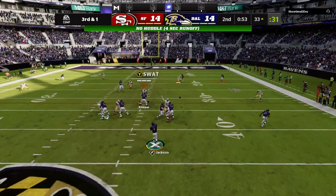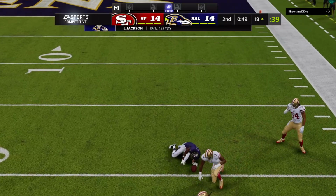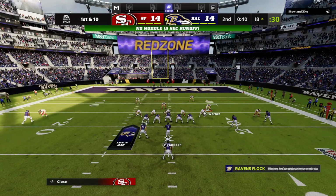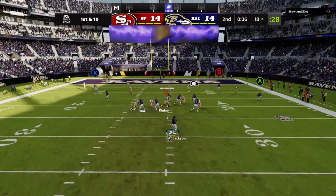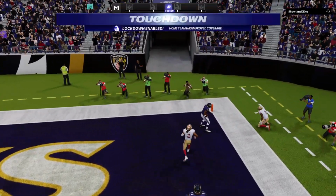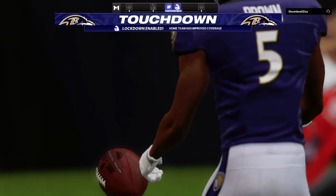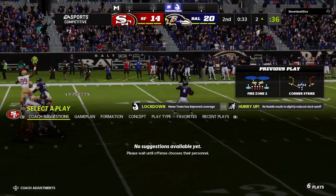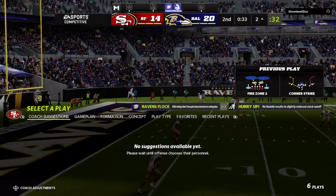Here's Jackson. And he's got his man, Marquise Brown. And he will have a Ravens first down as they're able to get the 3rd down conversion. Jackson. And that'll be caught. Touchdown Ravens. It's Hollywood Brown. Hollywood, Marquise Brown. There to make the grab. And the Ravens have broken the tie.